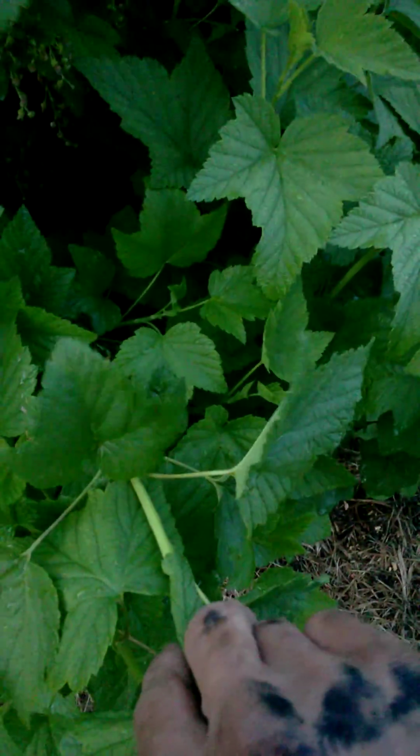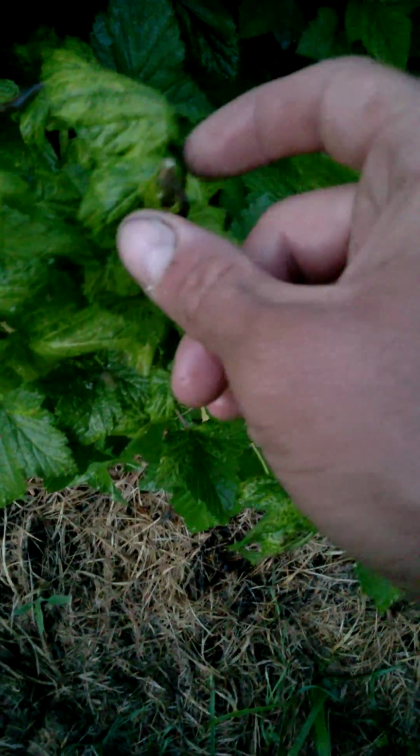I think this one's a red currant, I'm not sure. This one here is another, I think another red currant. It's a black currant. Look at that, there's slugs on that. I've never known slugs to eat the bloody nasty things. Let's get some old pellets out on that. It's another black currant, I think.